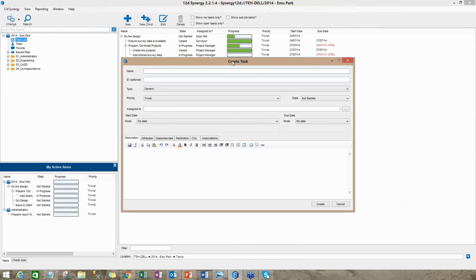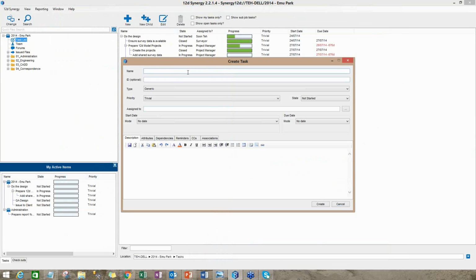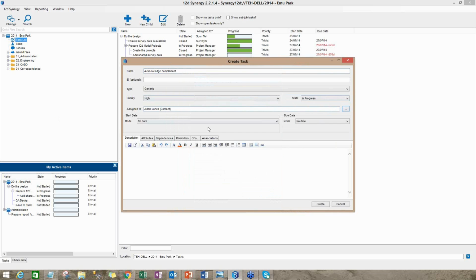I click on New, and that throws up the Create a Task panel. I'm going to name the task according to this flowchart. It says acknowledge the complainant. So I'm going to type acknowledge complainant. And I can do things like assign the priority. In this case, it's high. I need to let him know that we have taken note of the incident. And we can change the state of the task to be in progress. I can assign the task to, say, a contact, and we could assign it, say, to Adam Jones.